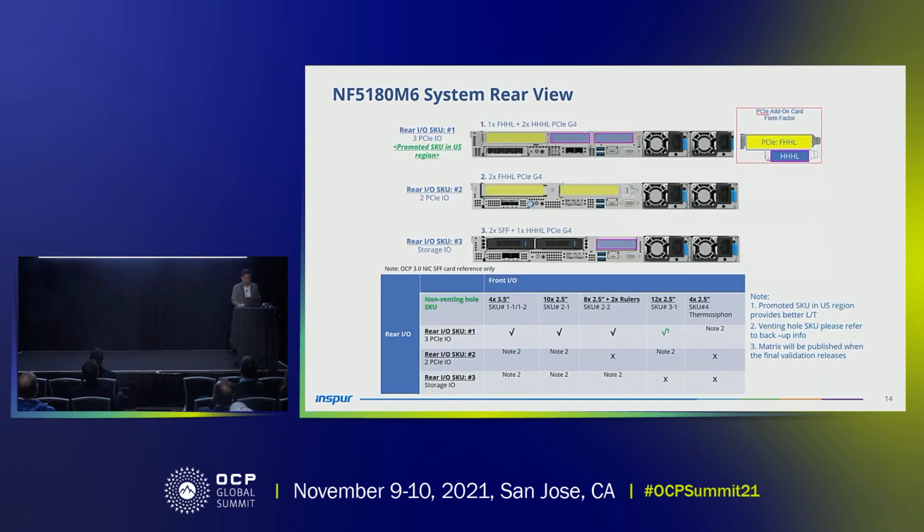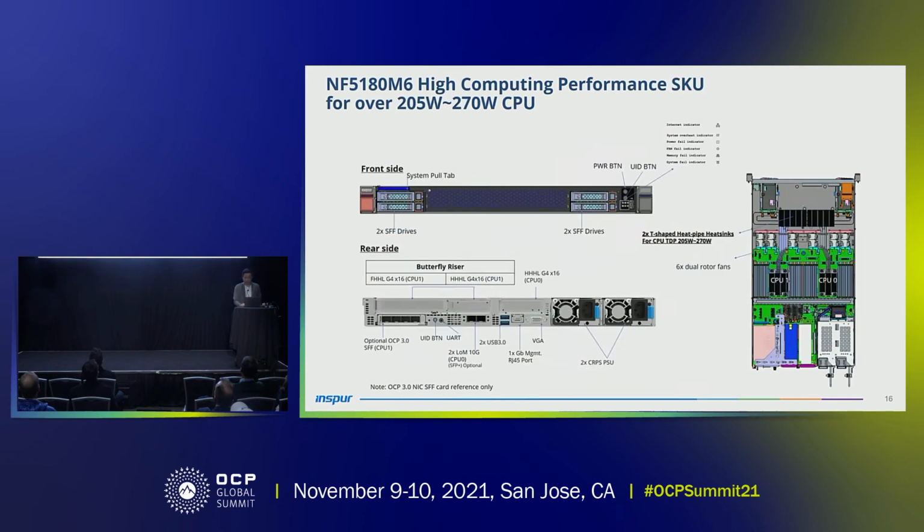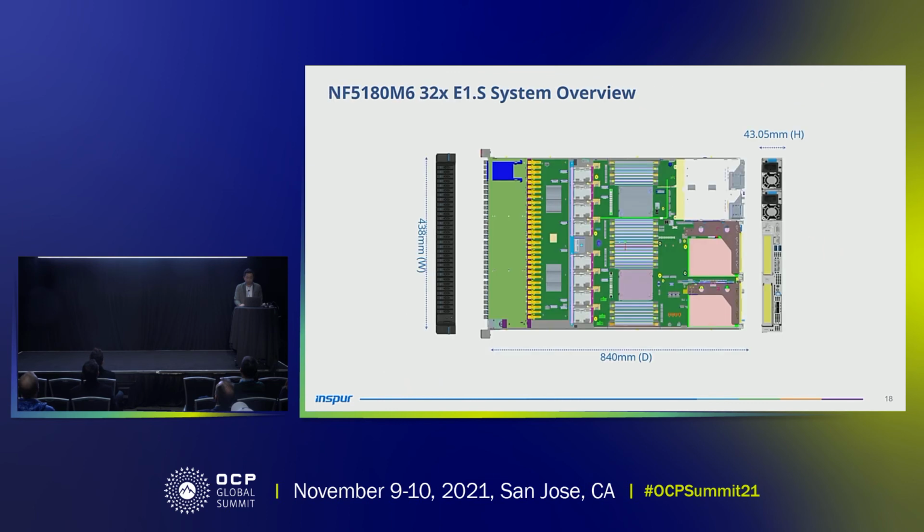There are a lot of slides with details about the motherboard, and these will be available on the OCP website, so feel free to take a look if you're interested. And this one is what I was talking about earlier, supporting the 270 watt CPU in a 1U space. It's a game changer for us, and a lot of people are really excited about this one.